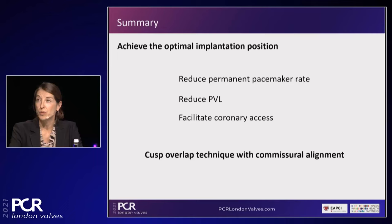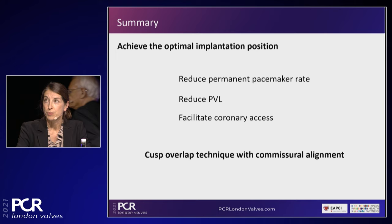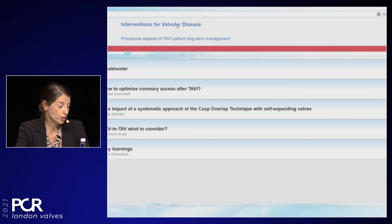So it's time for you to conclude. Yeah, exactly. I think we implanters really have to try to achieve the optimal implantation position in order to reduce the permanent pacemaker rate and paravalvular leakage. We have to make sure that we are able to re-access the coronaries. And I think with the cusp overlap technique and the commissural alignment, we are able to do that. Totally agree. Thank you very much, Tanya.